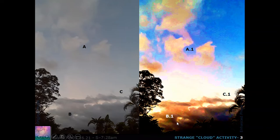Let's go to B. B.1, look at that. It looks like a tube popping out with the end of it that you're looking at. It even has rim definition. It's pretty wild. C.1, here we go. We've got undeniable peaks happening. And A.1 also demonstrates the choppy character.